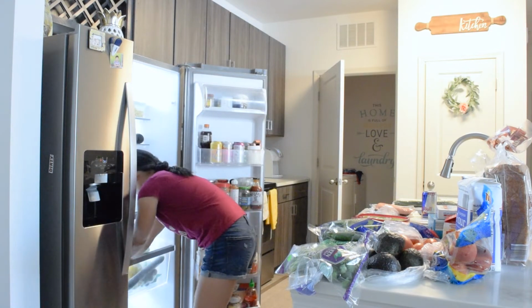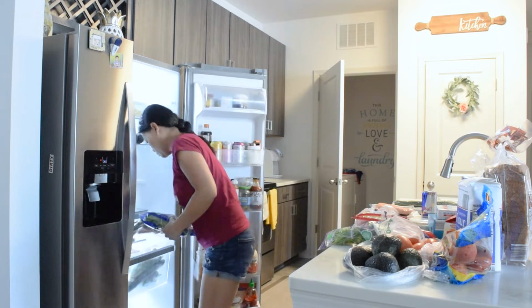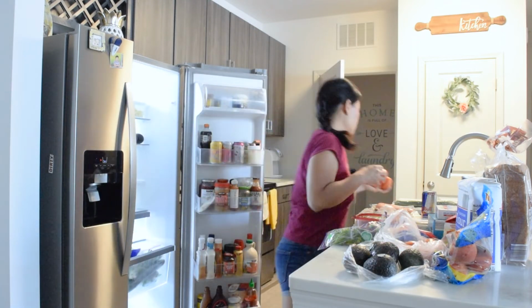Now it's time to put all the groceries away. I'll leave out anything I need to make dinner and lunch. I also take out of the fridge anything that needs to be thrown out.